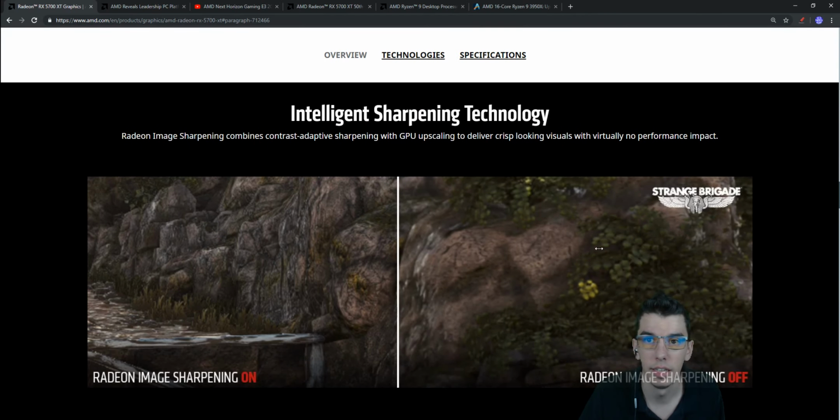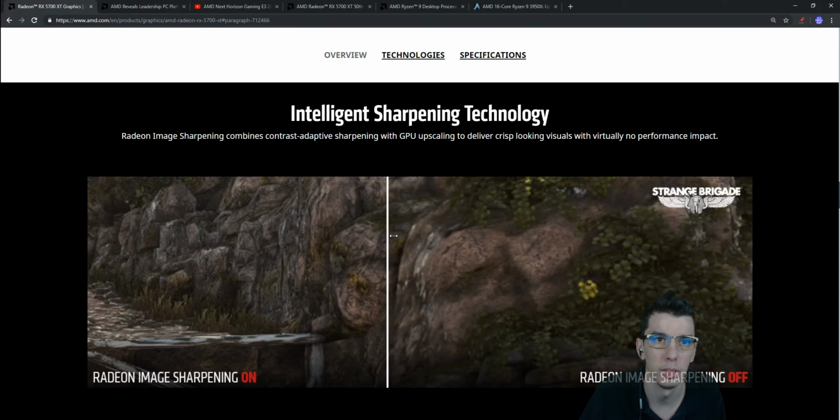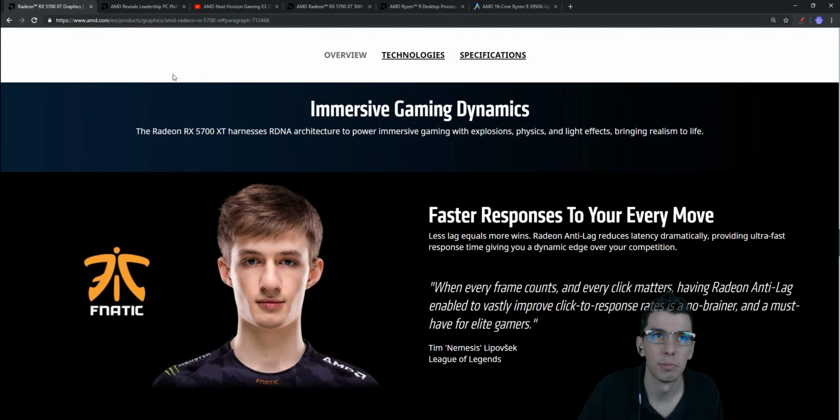So blurry on the right with Radeon image sharpening off. A little bit more detailed. These are probably zoomed in pictures, so you get a little bit more of an eye-opening view of what's actually going on here. It's a little bit of blur. And here's their FidelityFX on and off. So pretty much a lot crisper here. And you probably notice these a lot more when you zoom into something. So that is some good numbers.